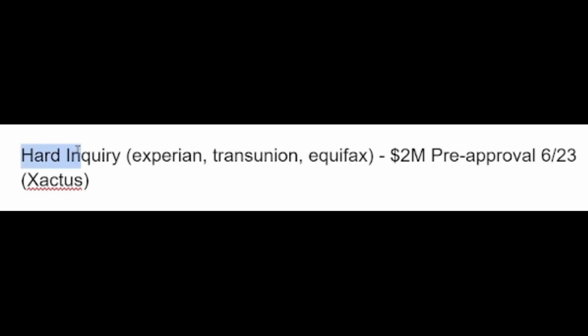So part of that process was getting pre-approved. So I had to get a hard inquiry on all three credit bureaus, Experian, TransUnion, and Equifax, right? And so initially I got a $2 million pre-approval.